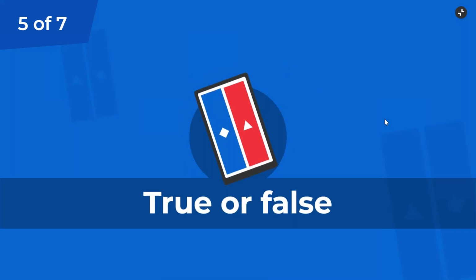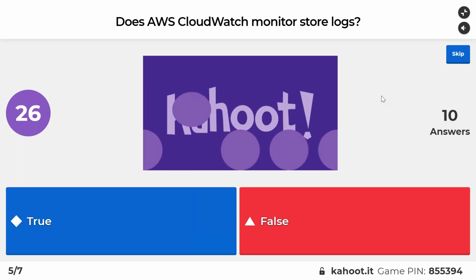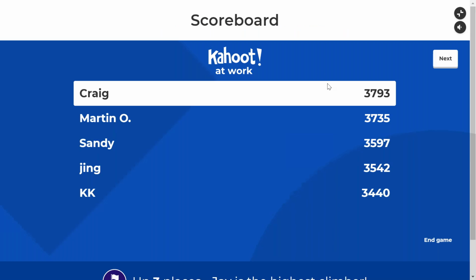Next question. Question 5, true or false? Does AWS CloudWatch Monitor store logs? I think everyone's pretty confident with this one. All the answers are flowing through pretty quickly. I've got 10 seconds. I think we're waiting on 2 more answers. Time's up, and the answer is true. Well done to the 14 people that got that correct. We've still got Craig up the top, so well done.